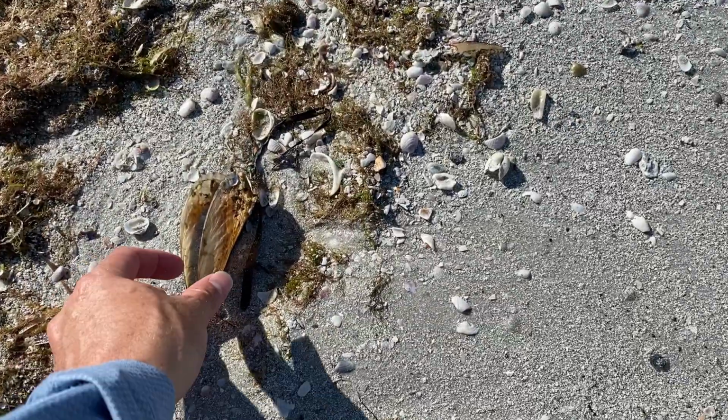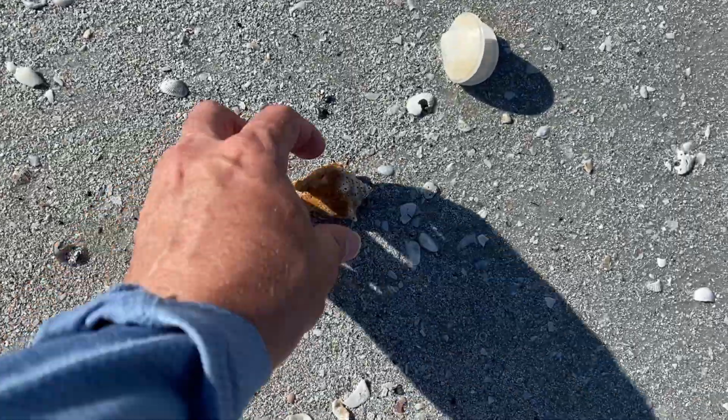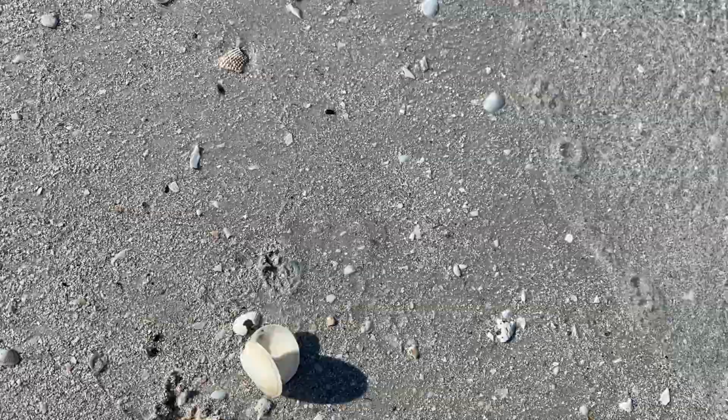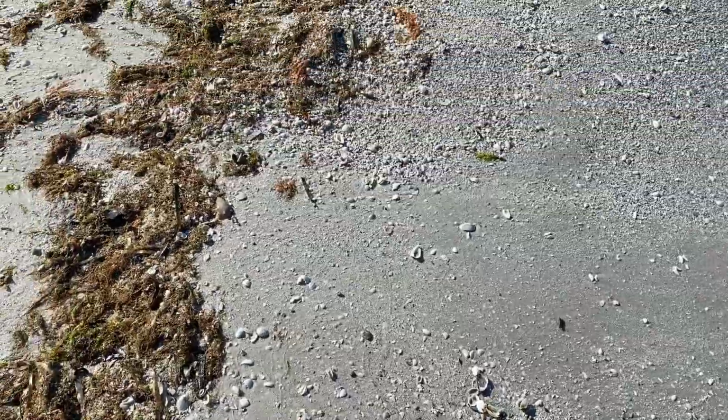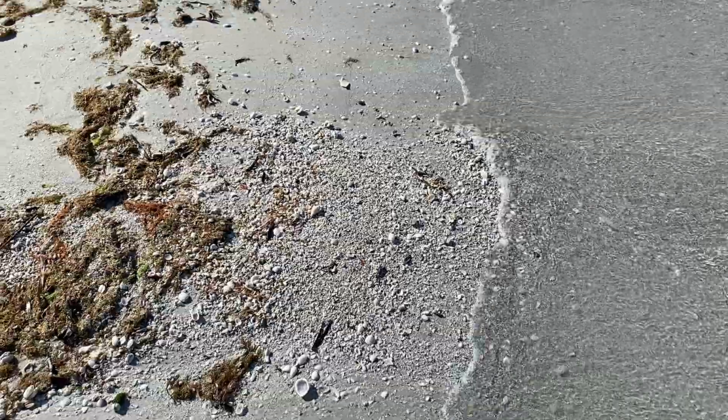So that's really cool. Here's a pen shell, kind of hinged. They're big. We don't keep those, but they're kind of cool. And a hinged bivalve and a Florida fighting conch. We saw a lot of Florida fighting conchs, and so we didn't keep all the ones that we saw.